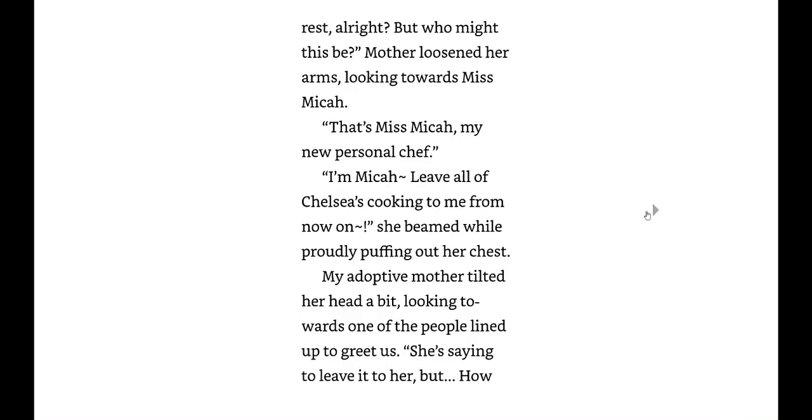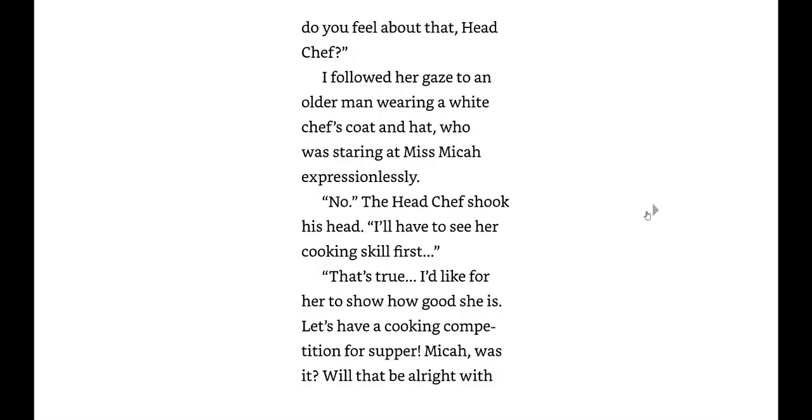My adoptive mother tilted her head a bit, looking towards one of the people lined up to greet us. "She's saying to leave it to her, but... how do you feel about that, head chef?" I followed her gaze to an older man wearing a white chef's coat and hat who was staring at Miss Micah expressionless. "No," the head chef shook his head. "I'll have to see her cooking skill first." "That's true. I'd like for her to show how good she is."